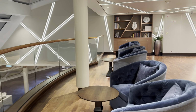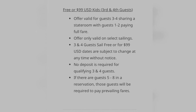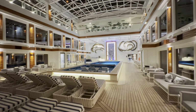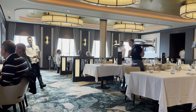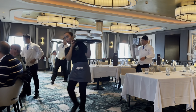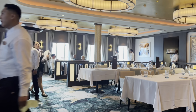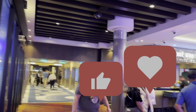Circling back to the other option that I mentioned, that is the free 3rd and 4th guest, or sometimes they classify it as kids sail free or kids sail at a reduced price. I think this can be an amazing opportunity if you are sailing with multiple people in your room, or if you are sailing with children and you want to get a discount on the rate. Typically though, if you have 4 people in the room, the 3rd and 4th are usually a lot cheaper than the 1st and 2nd, so keep that in mind.